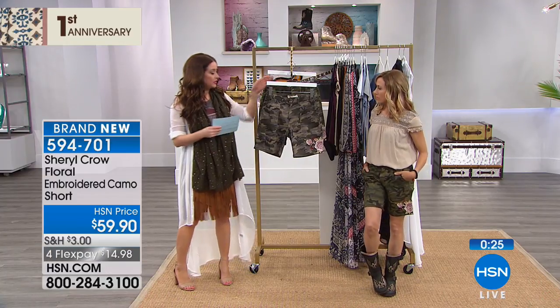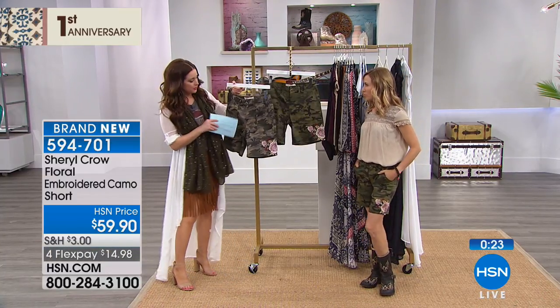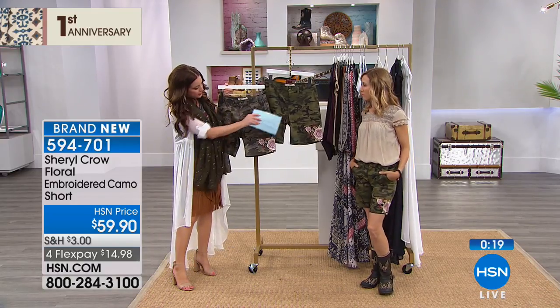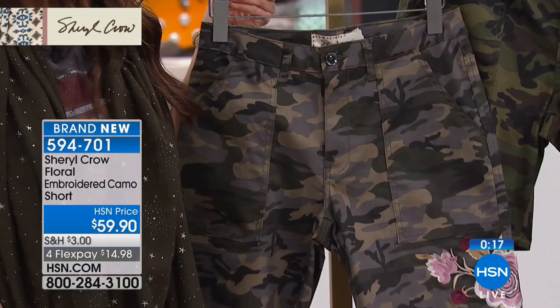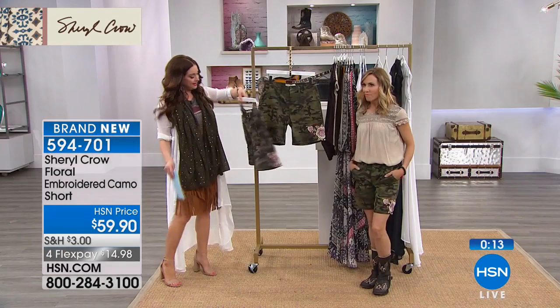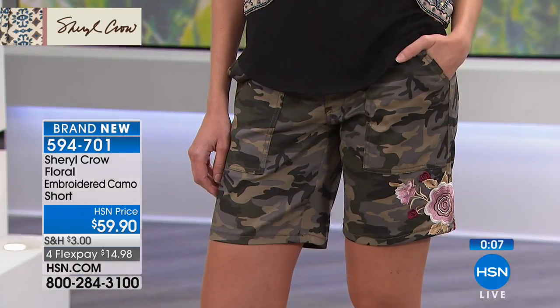Now, here's the deal on the shorts. You're ordering them in either the gray or the olive. You can see the gray has just the gray undertones, where you have the more olive greens in the olive. You order them in sizes 2 through 16, and 16 women's through 24 women's as well. A great look, dressed up, dressed down.